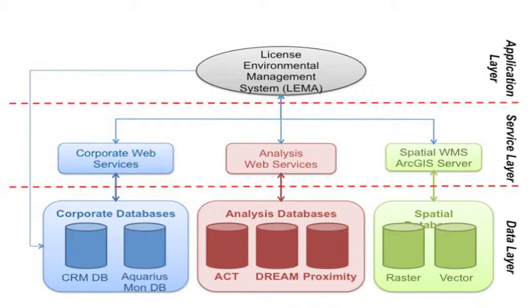And then in the middle, we've got these new kind of things which are coming into the frame, these analysis databases. ACT is the automated assimilative capacity model, which will, for an inspector, if they pick a point on a river, tell them what the impact of the discharge load is going to be on that river. DREAM I mentioned, and proximity I'll talk about a little bit more.